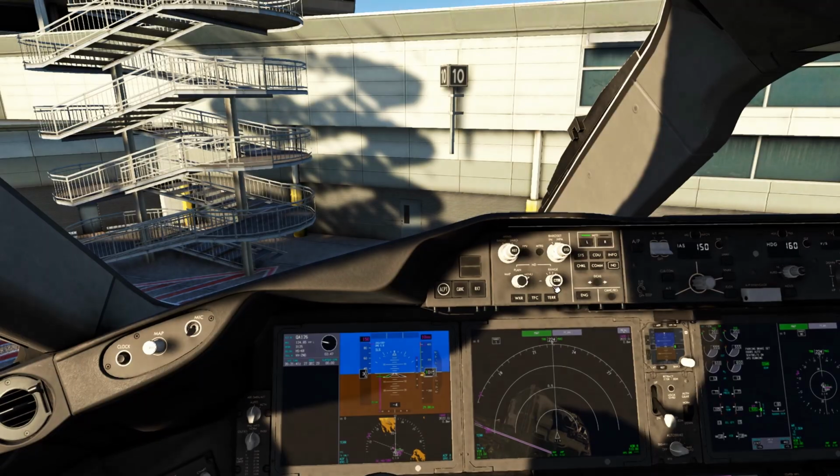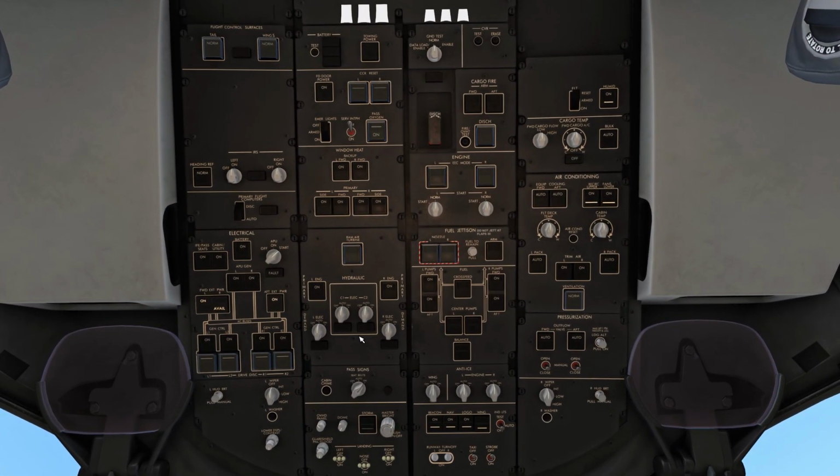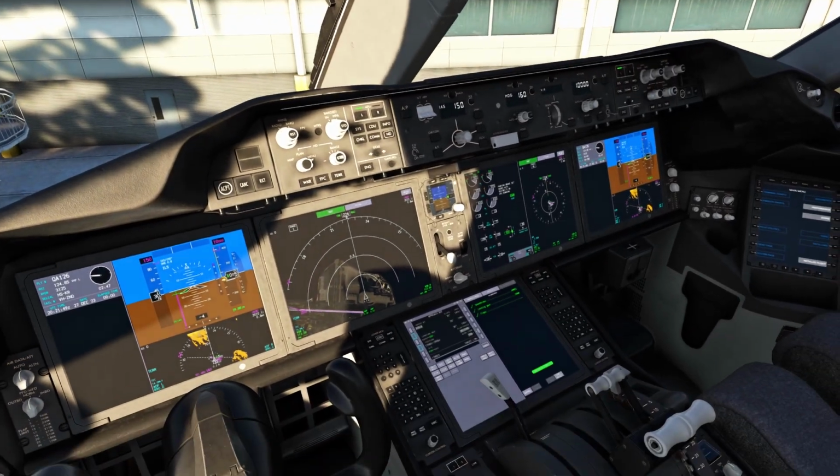Information Bravo, the wind 150 degrees, 20 knots, temperature 23, and the wind at the 07 threshold is 130 degrees at 12 knots.